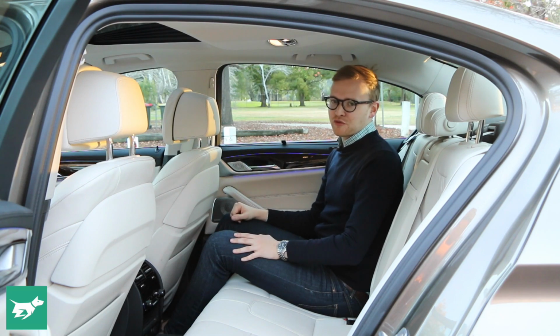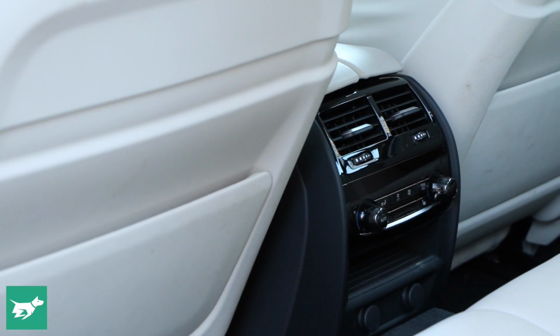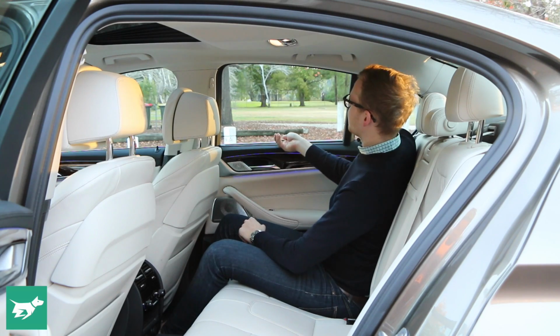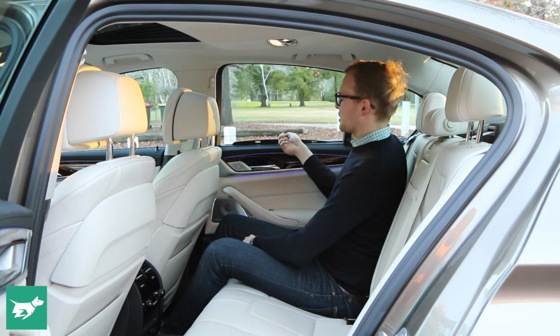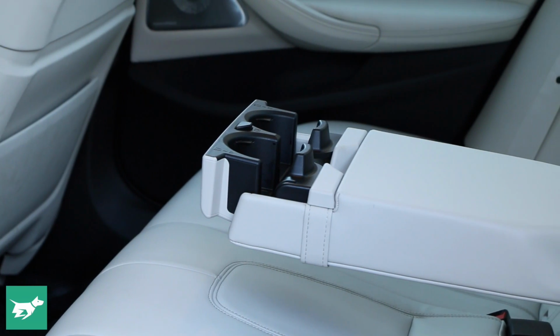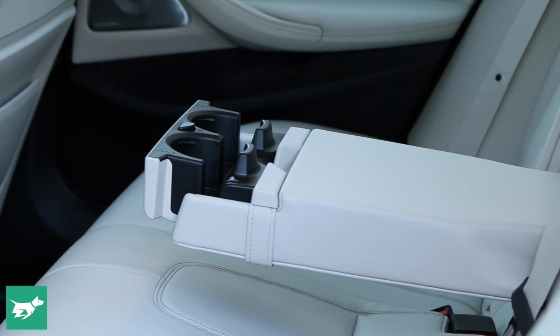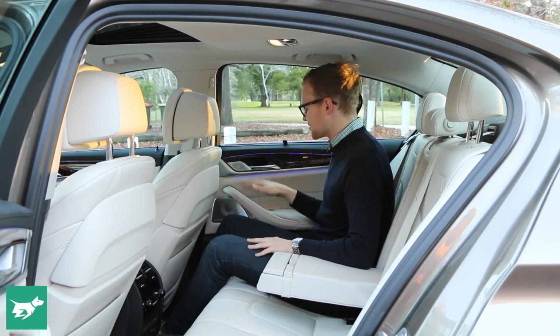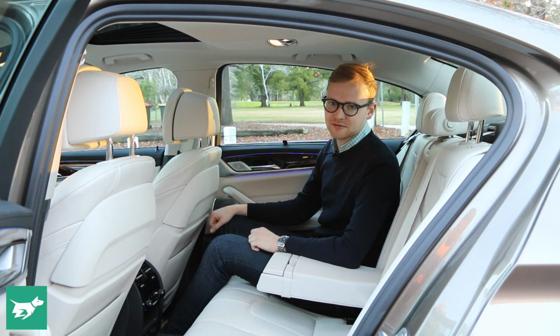You've also got a number of good amenities, so there's available 4-zone climate control and rear seat heating, which is pretty lush. There are these built-in sunshades for the rear windows, a pull-down center armrest, which does have a pair of cup holders. That's where you really find the biggest difference to the 7 Series, where you get a cool tablet here instead. And there's also okay sized door bins.